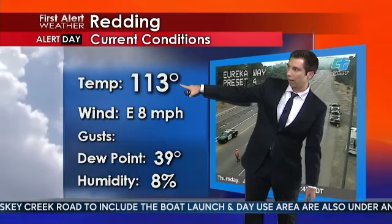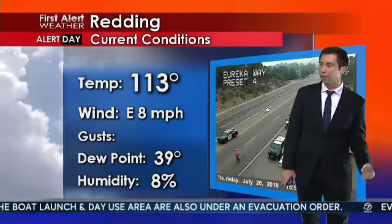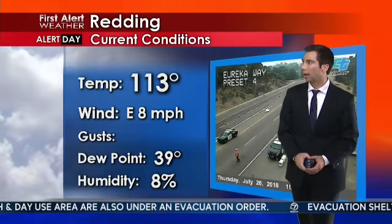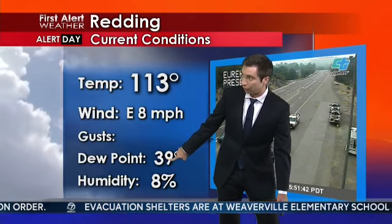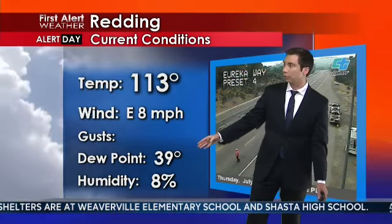But 113 right now in Redding. That is also the warmest high of the year so far. We hit 111 yesterday, so we have surpassed yesterday's high. And you'll also notice the relative humidity values at 8%. Very dry air in place. Our dew point, 39 degrees. It's a pretty low dew point. On Monday, when we had all that monsoon moisture in place, we had dew points up to about 65 degrees. So much, much drier air in place than just a few days ago.